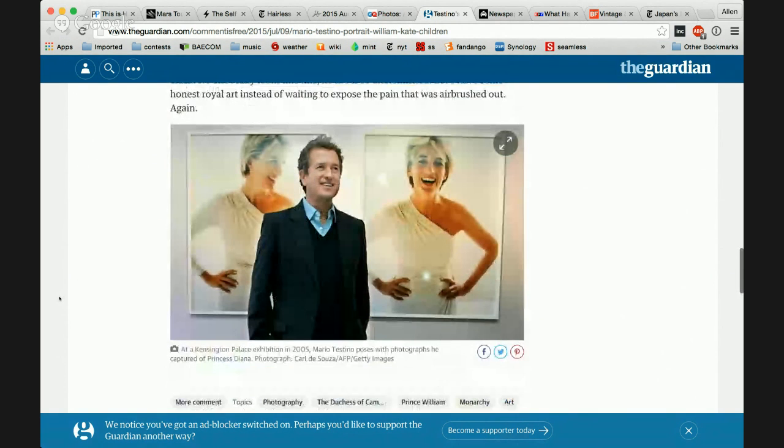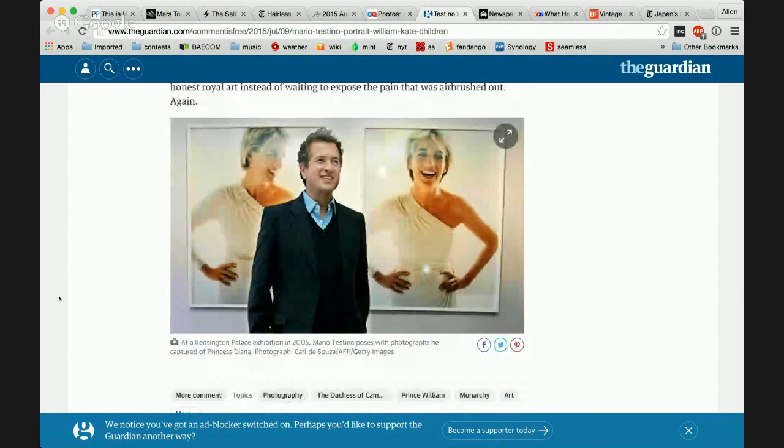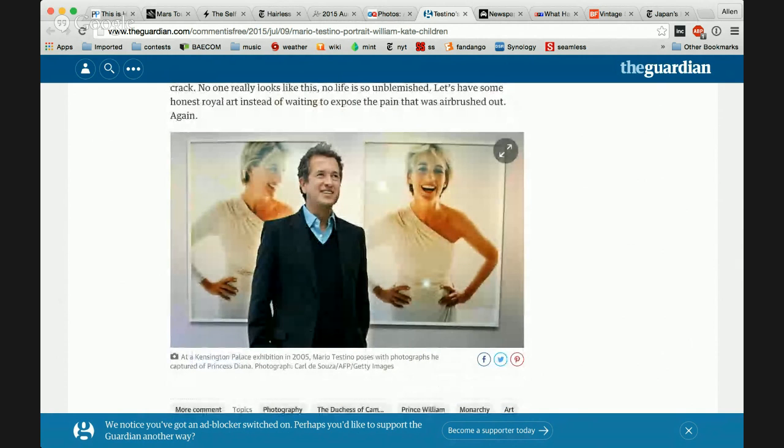The author also referenced the fact that Testino had taken these photos of Princess Diana, and this was maybe a few months or a few years before she died. And there was a lot going on in her life because the prince and her weren't getting along. And he kind of says, like, this is a bullshit image.